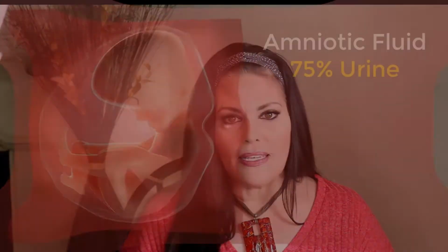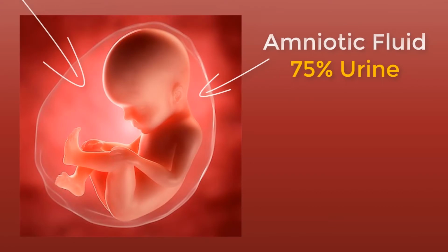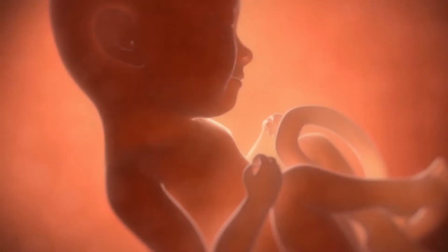You're wondering where I got the idea that you have drank your own urine. Well, basically it's because when you were in the womb, the amniotic fluid inside the sac where you were growing in your mother's womb is actually 75% urine. The whole while you are floating in it, it's going up your nose, you're drinking it, you're breathing it in, breathing it out.